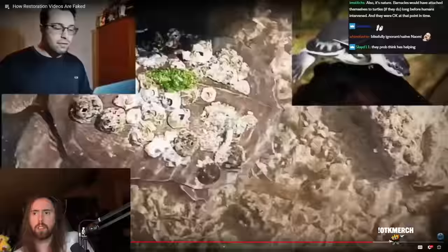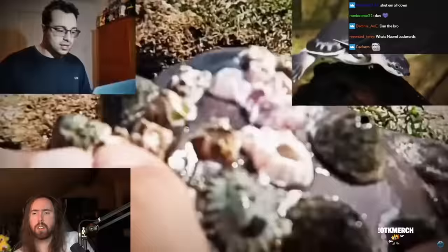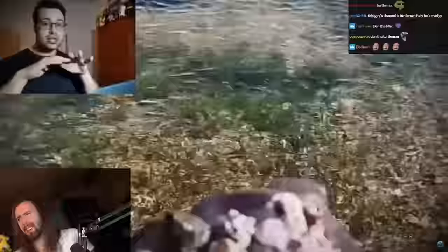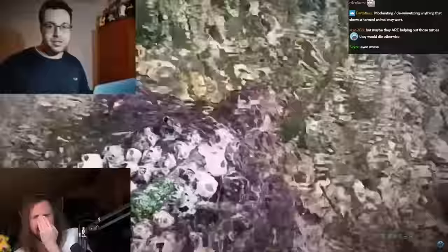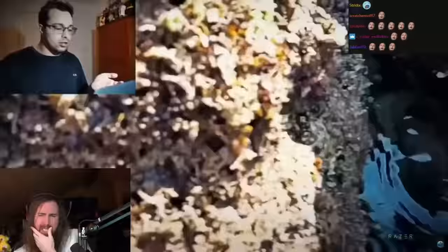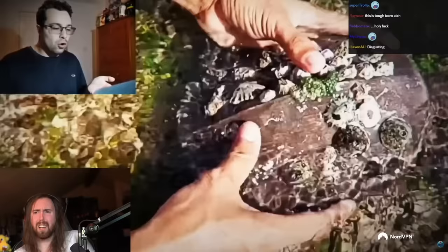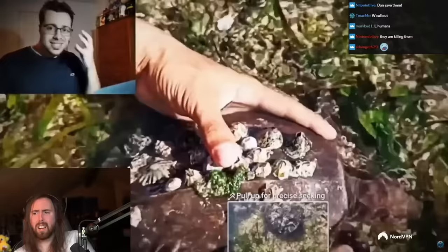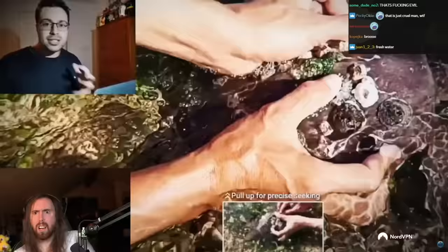This is a freshwater species from Papua New Guinea and New Zealand that they glued barnacles to. It has a soft shell, not a soft shell turtle, but its shell is soft and leathery, and they glued barnacles to the shell to make this fake video. That is so twisted. Not only that, but they're putting them in the ocean. They're literally letting them swim around in salt water. That's not good for them. This is a freshwater species. They're burning its freaking eyeballs. Not to mention the skin problems that they can have from this.